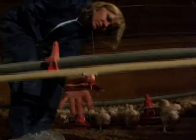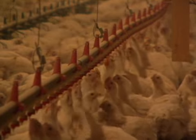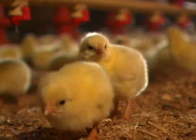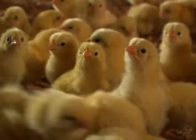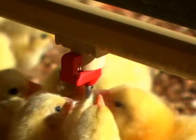Farmers also make sure the chickens always have fresh, clean water to drink. They get their water through a nipple drinking system. When the chicks first come to the barn, they are attracted to the shiny droplet of water on the nipple, so they peck at it. This is how they learn to find their water.